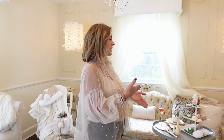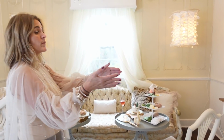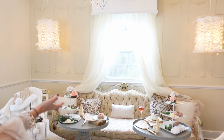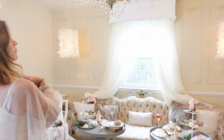So I want to talk to you about the design of this room. And the important thing about the design is this room had to be a multi-purpose room. It's not just a dining room. It needed to be a place that you could lounge, and in this case, the sofa was actually on a different wall, and we wanted drama. We wanted to create when you walk in the room, this is the first wall you see, and it's just drama.